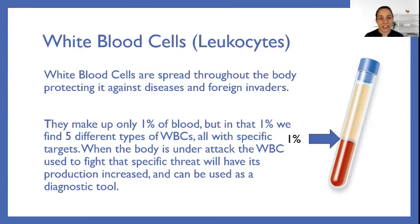Just like we have armed forces, the Marines, the Army, the Navy, the Air Force, and each one is trained to fight a specific threat, your white blood cells have different types that are best against a certain disease or foreign invader like a parasite. If we were attacked by a country over the sea, we would build more naval ships and less tanks. Your body is the same way.